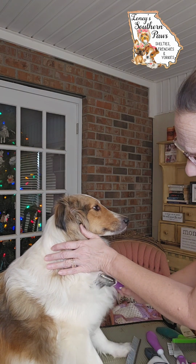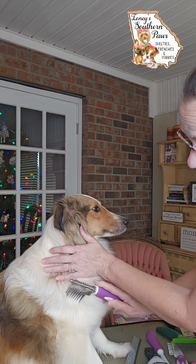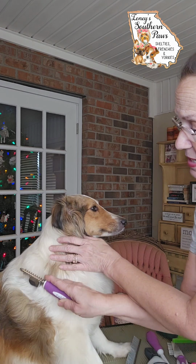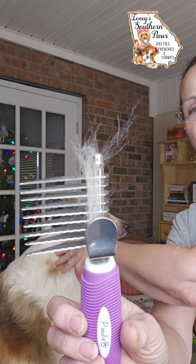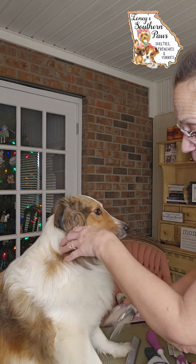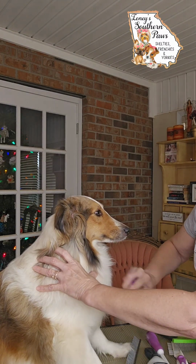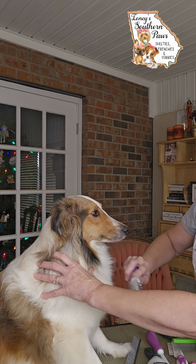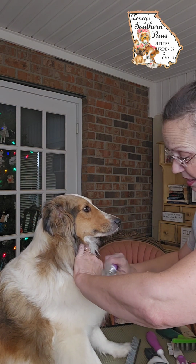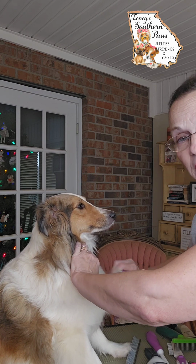So the more I feel some snugginess, the more I'll move my hand down that way. Now, if you can look and see how it's bringing that undercoat out. It's helping to de-shed her. So this is going to help her with the matting and de-shedding. And then once we get all this worked out, then we will give her her bath.